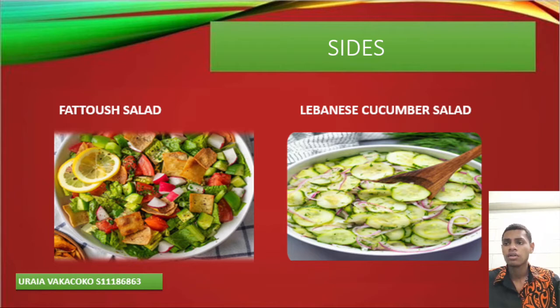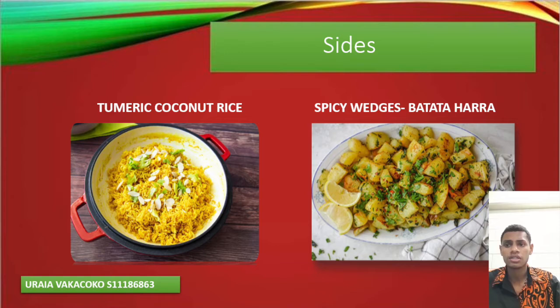The fourth side dish is Lebanese cucumber salad. It consists of English cucumbers and red onions drizzled with coriander and salt and tossed in white vinegar, water and sugar. Turmeric coconut rice is brown rice that is simmered in seasoned coconut milk with onion, garlic and thyme. And the turmeric gives the dish its rich yellow color.